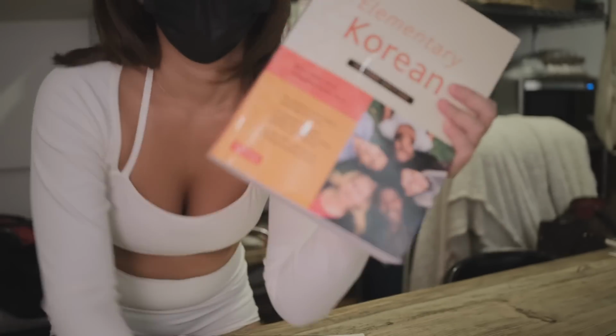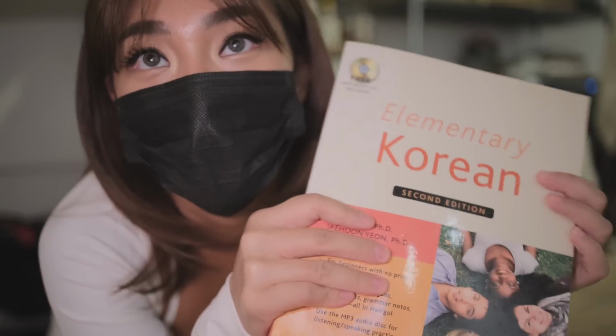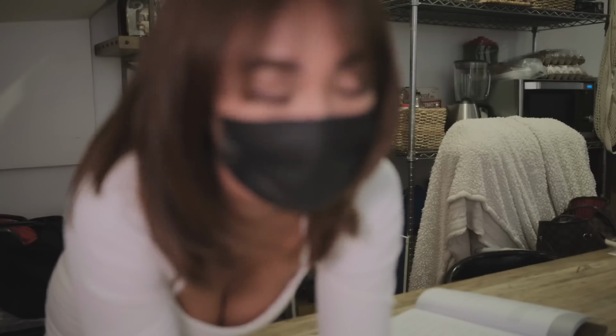Itong book, this is actually a gift from my friend. Alam niya kasi na lagi ako nasa Korea. Alam niya na favorite kong city, Seoul. So, binigyan niya ako. Or actually, sa kanya to. And then, binigyan niya lang sa akin. But I will link kung mahanap ko siya sa Lazada or sa Shopee or online.